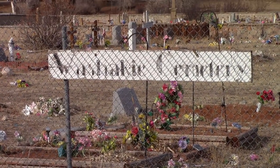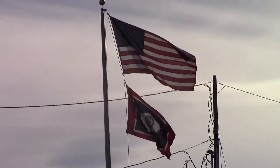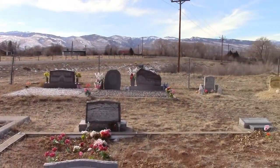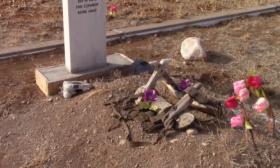And although Sacagawea is buried in this cemetery, I really wanted to show Washakie before I show Sacagawea. Sacagawea is buried on the other side of the reservation, and tourists come from all over the world to see her grave and the graves of her family. But here's Washakie. And Washakie was one of those very, very early leaders of the Native Americans.